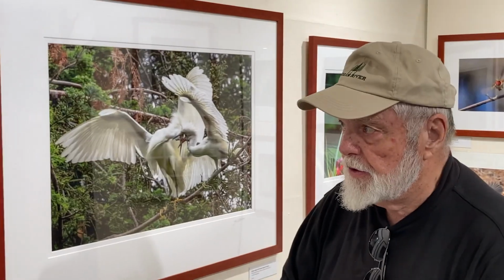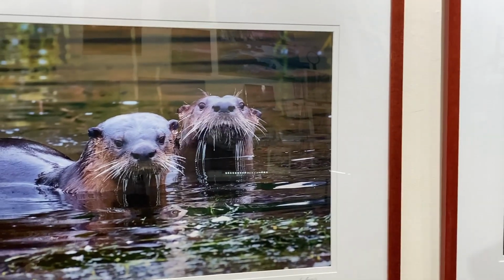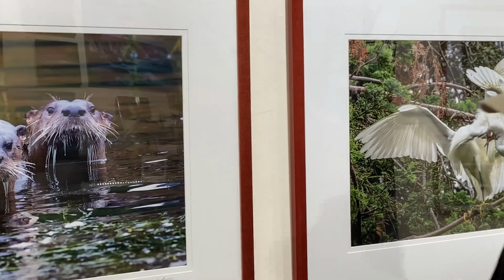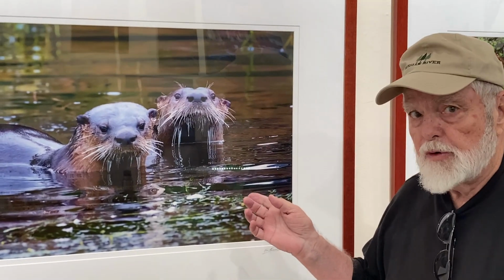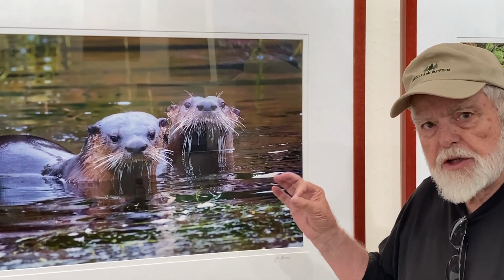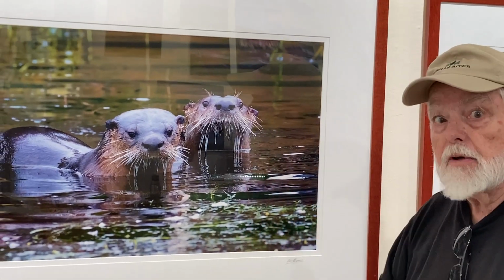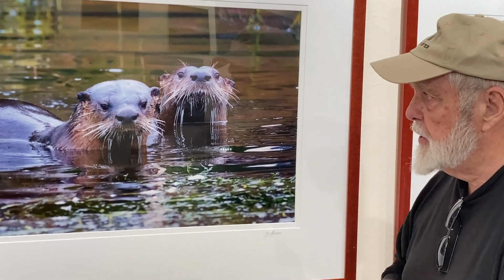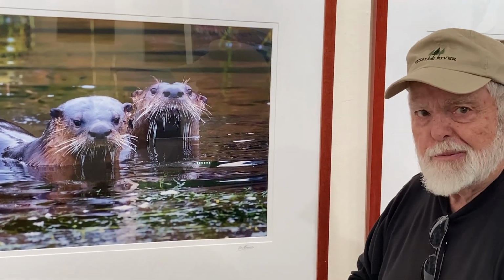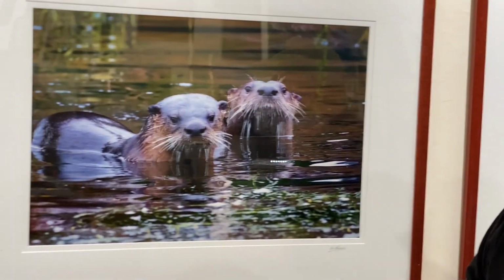An example is the river otters here. These were photographed down on the Bolander River. I just happened to be in a good place where I saw the otters on a previous day, and I went to the location that they ended up at, and I stayed there, and sure enough, they showed up, and I photographed them there. Of course, I was very, very still, but they were still curious with me, and that's why they're looking at me. Reminds me of two old men for some reason.